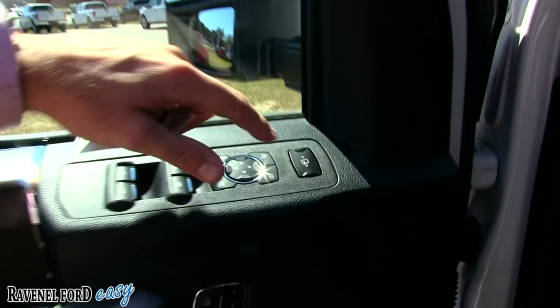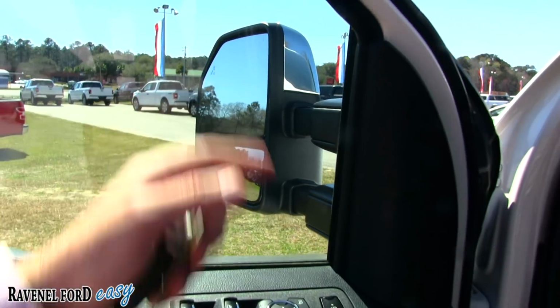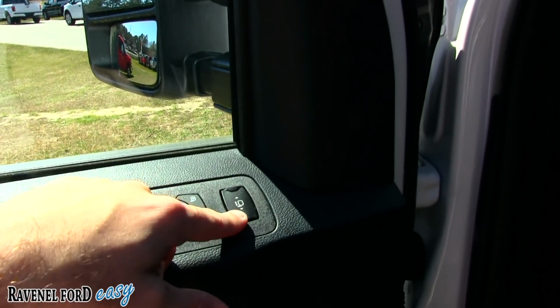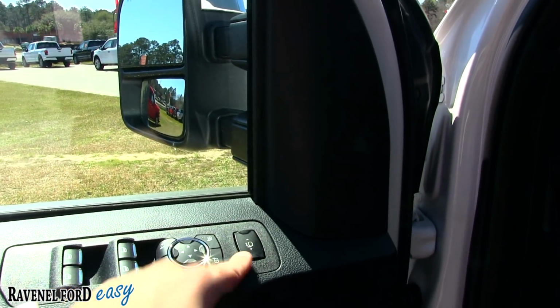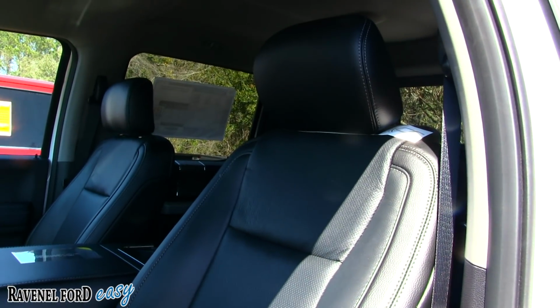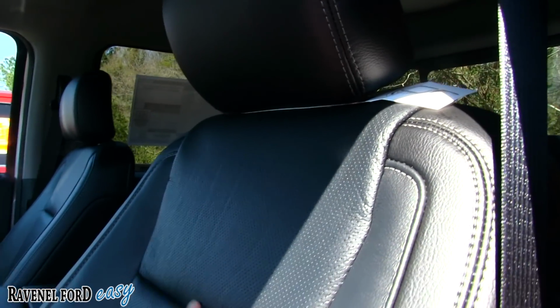So that's great. This right here will actually take that mirror there and extend it out. Like I said earlier, if you've got a fifth wheel on the back, you're going to need to stretch those mirrors out. This does it power. If you've got an XL or XLT, it's not power, you just manually get out and do it. So there's that. On your seating on the interior, of course, it's going to be leather on a Lariat package. It's also perforated with holes in it, which lets it breathe and stay cooler.